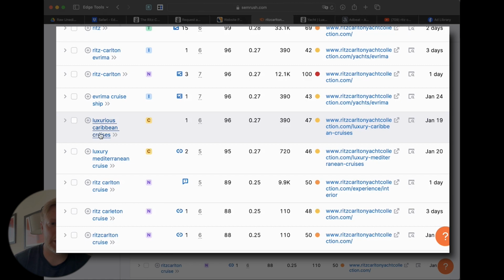And here's another one, luxurious cabin cruises. So they're coming up for that. They're in first position for that. Not a ton of volume, but think about this. I mean, people looking for cruises, actively searching for cruises, probably a great customer, even if it's not a lot of volume.